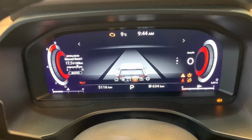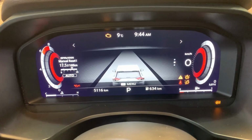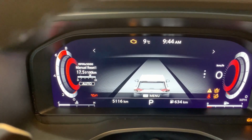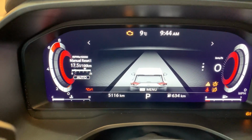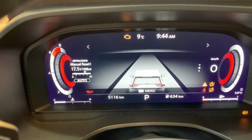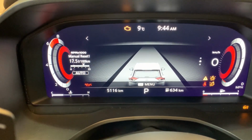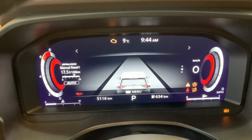Then I've got my safety shield. So this has Nissan Safety Shield 360. With that, we've got automatic emergency braking with forward collision warning, and it's predictive. So it will read 2 cars ahead. If it senses that 2 cars ahead is slamming on the brakes, even though the car in front of you hasn't done anything, it's going to let you know inside here.